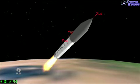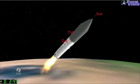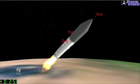We have a signal of ignition on all 4 second stage engines. They will burn for a total of about 3 minutes and 27 seconds. The next key mission milestone will be stage 2-3 separation at L plus 5 minutes and 27 seconds.